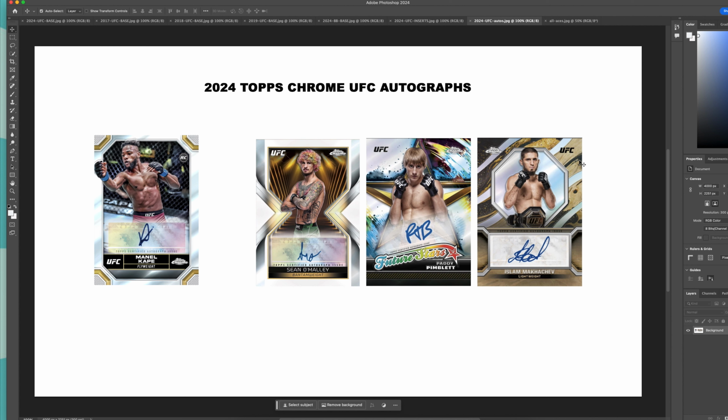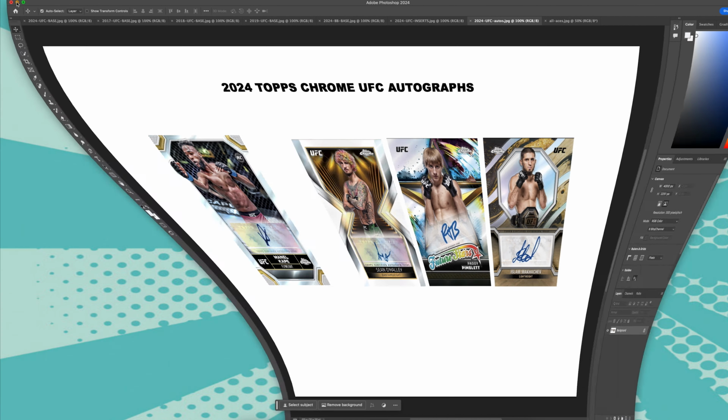And lastly is this Islam Makhachev auto. I don't know what this is called, but I like that too. I like the design. I think it's cool. I wouldn't mind collecting that card at all. So the autos look cool to me. That's really my thoughts on everything. Overall, I'm excited. I don't love the look of everything, but I have a feeling once I see them in hand, I'm really going to like them. I did pre-order a box.